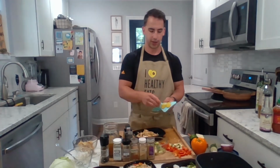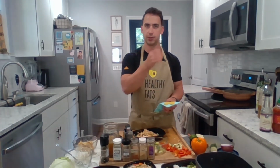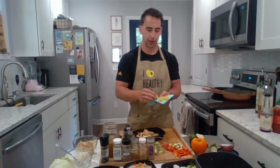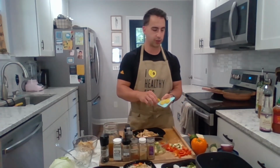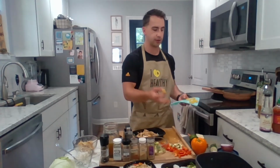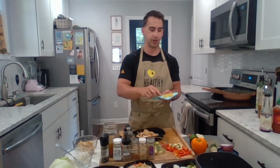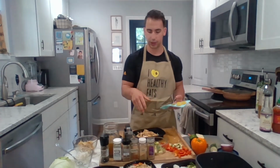If you've never heard of this trick before, make extra sauce and freeze it in an ice cube tray. And you have these little things of sauce that you can just pop in for dinner, which makes it super easy for you. So this sofrito sauce is basically the same thing that you see here. We've got carrots, celery, pepper, some cilantro in here, olive oil, and that's a great sauce right there. So we just blend that up and we can mix that in with the chicken.